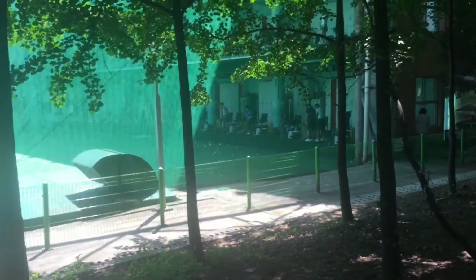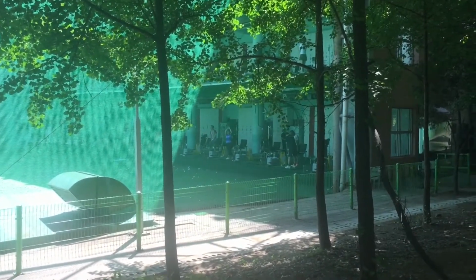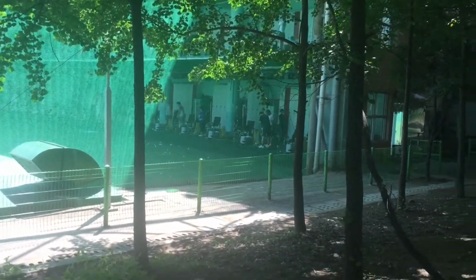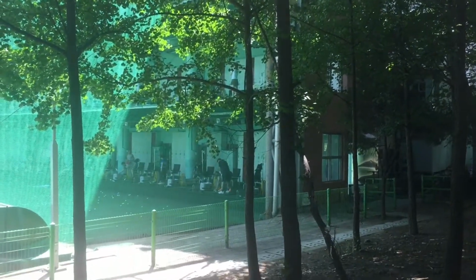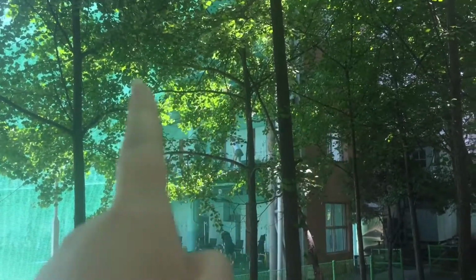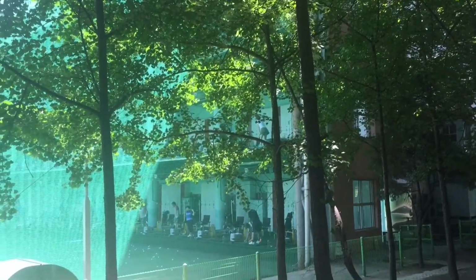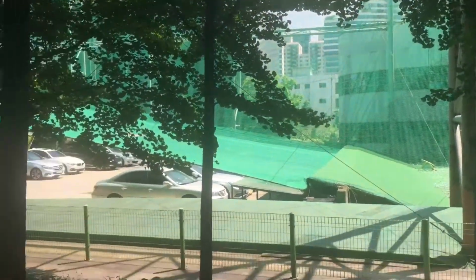So, in Korea, if you want to go golfing in the city, you go here. And look, I don't know if you can see it here, but there's actually a level here and then a level up here. And I can't tell, I think there might be a third level too. And then everything just gets caught in this net and none of these cars get damaged.